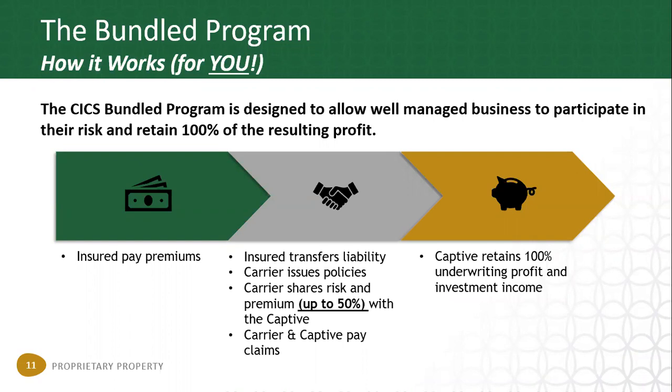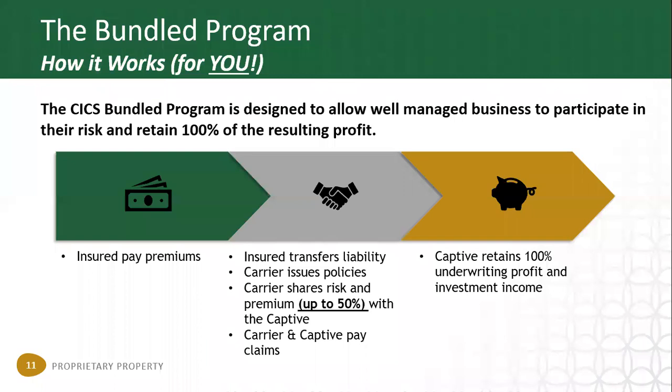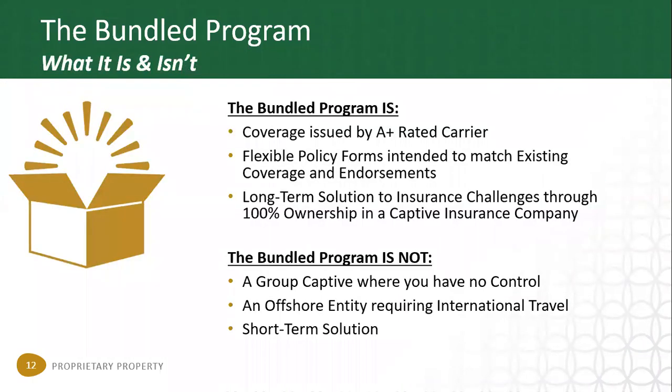So there are some significant components to this. I like to lead off by talking about, if you would, Randy, on the next slide, what the program is and what it isn't.